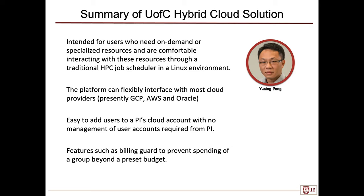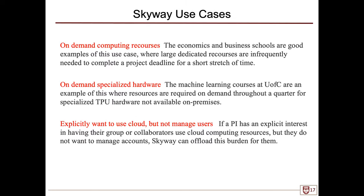So I have a picture here of Yuxing Pang, who was the principal architect behind the initial push for Skyway. The use cases of Skyway were for on-demand computing, for the use of on-demand specialized hardware, and for the case of wanting to use cloud but not manage users, so the things that were outlined before.